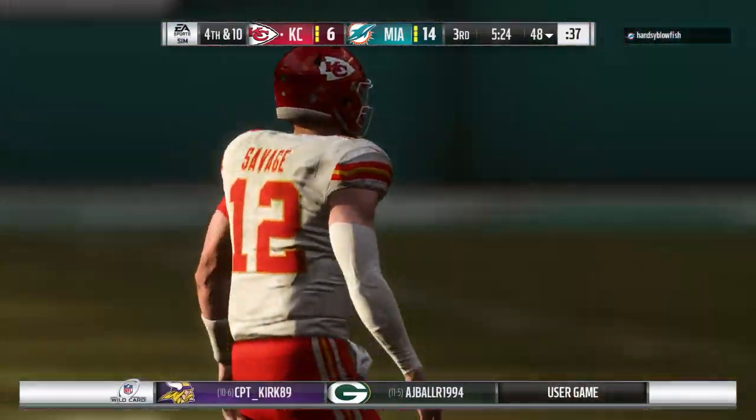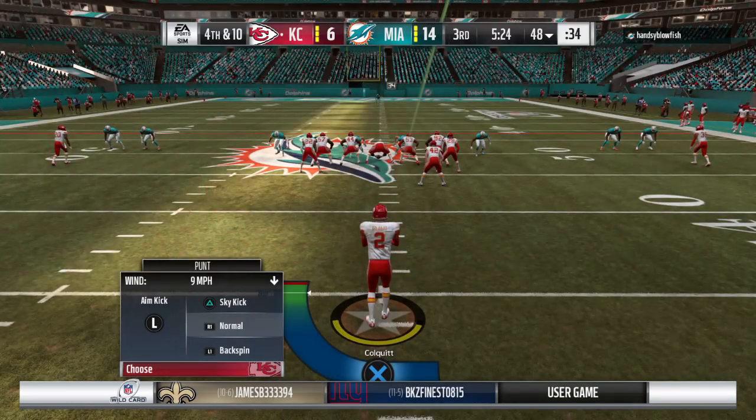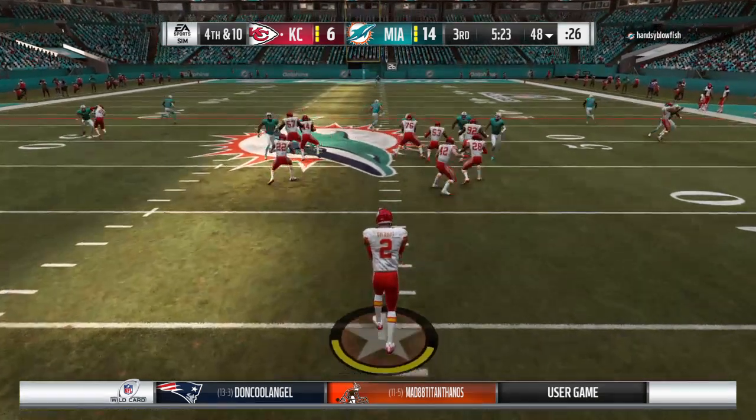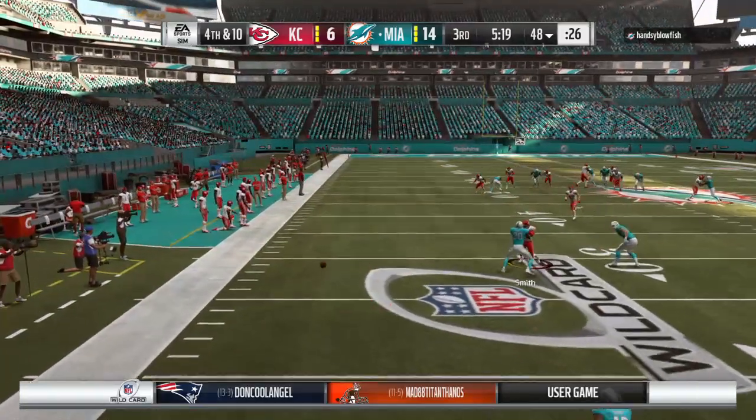Oh, that's got to frustrate him a little bit because it nearly got to him there, and it would have been the first sack of the game. Instead, they're able to influence the release, and they did force the incomplete pass. Colquitt on to kick as he sends it away.